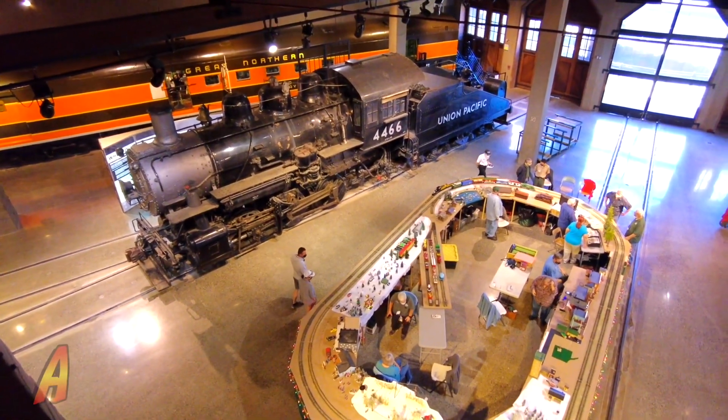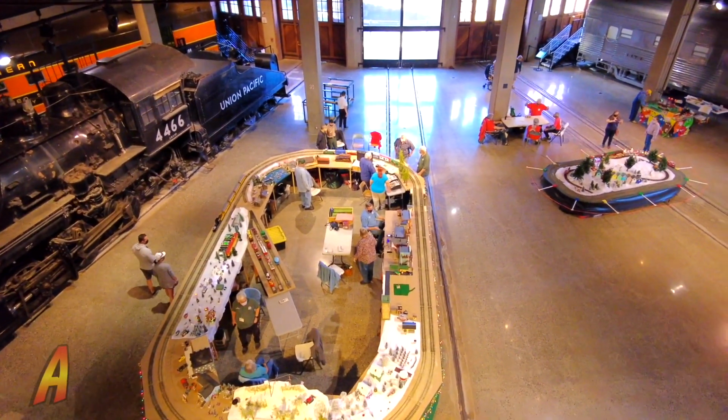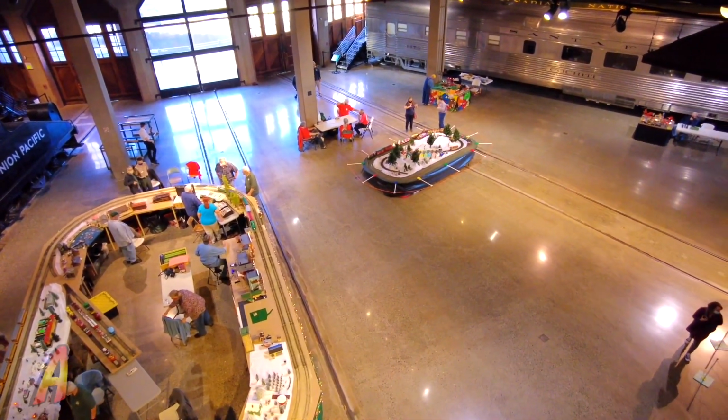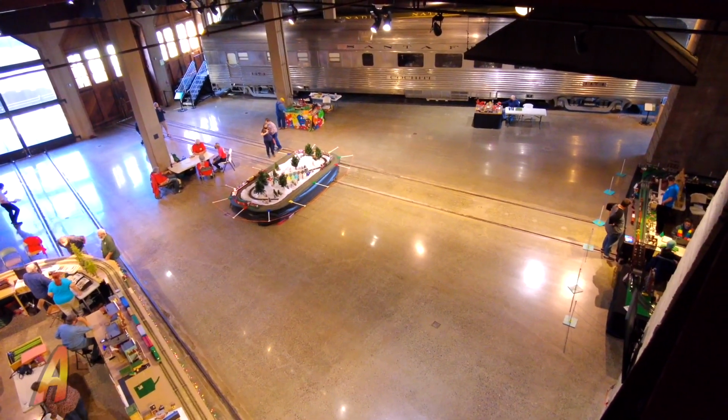Being at this train show at the California State Railroad Museum has been quite fun. While looking at these group layouts is really fun, let's head upstairs and check out the State Rail Museum's own exhibit of model railroading. It's a great show and has plenty of toy trains to look at.